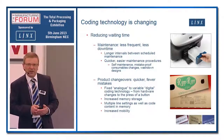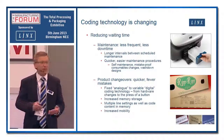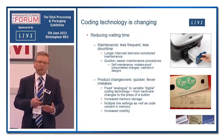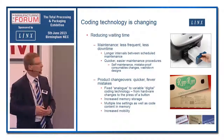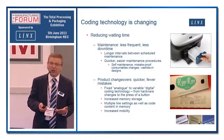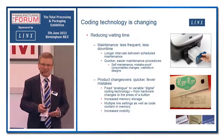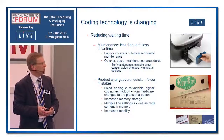For example, instead of getting a service engineer in from your supplier to maintain your equipment, you can maintain it yourself. That certainly saves some time. Making consumables changing more mistake-proof makes them quicker, means that you're not going to get errors, it's not going to cause you downtime. And also, if you are in an environment where you're going to have to keep the production line clean, suppliers are trying to make their equipment easier to clean so that it takes less time to wash down the equipment.